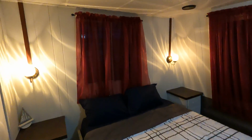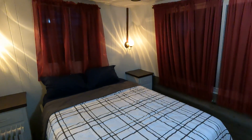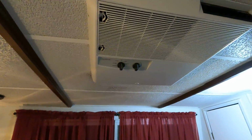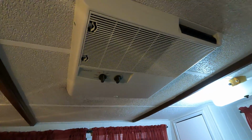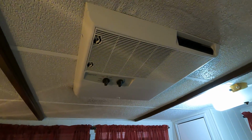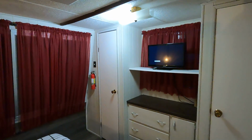Now, there are 2 speakers back here. These would be the original 1977 speakers. Those are no longer functional, but the wiring is there, and that could easily be connected into that audio system if you preferred. And here's that second new roof air conditioning unit. Again, this has the optional heat strips. That was installed in the summer of 2021. That's the 13,500 BTU capacity one.